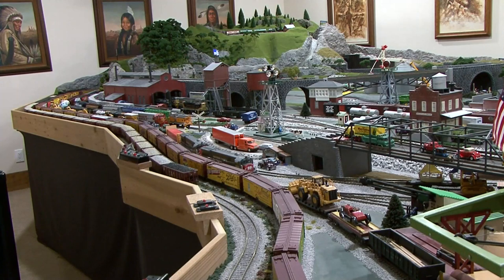On the far left of the layout is my yard, and that's where normally most of the trains are parked, and you can see they're all sitting there now.